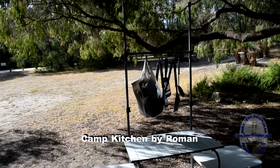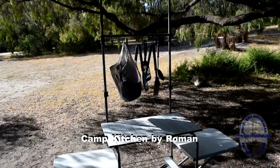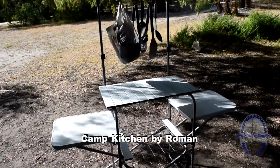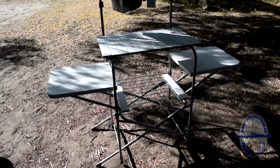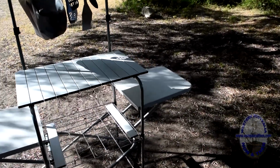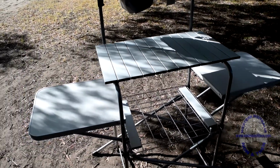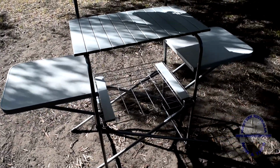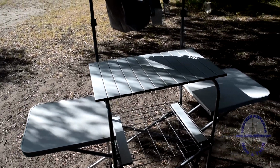This is our camp kitchen, and we got this as a $35 special from an op shop. Very useful, reasonably lightweight, packs up quite small. It has a couple of styles you can use it with, the tabletop here, or the two bars at the bottom there. They're only just sitting there. They come and sit on top of the rails here. I'll show you that in a minute.